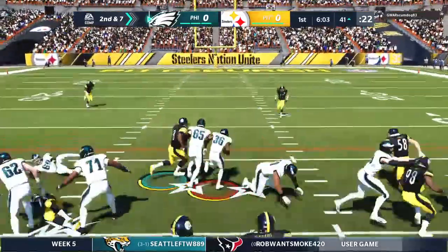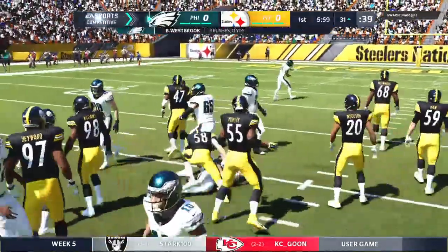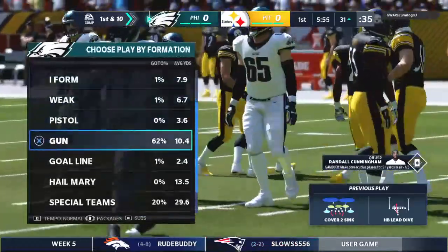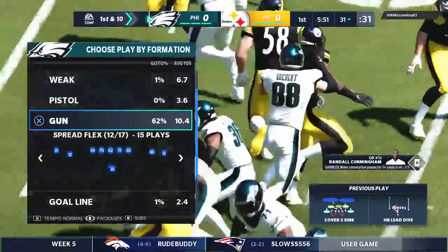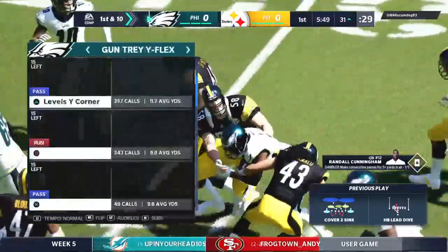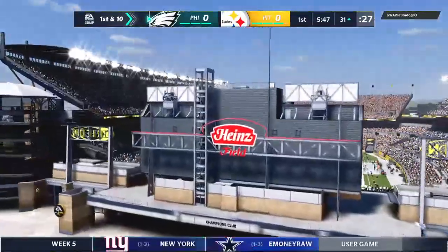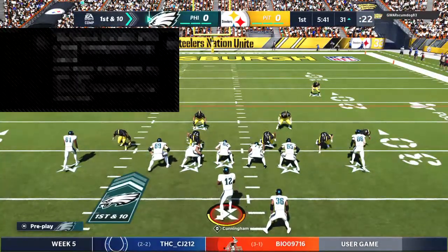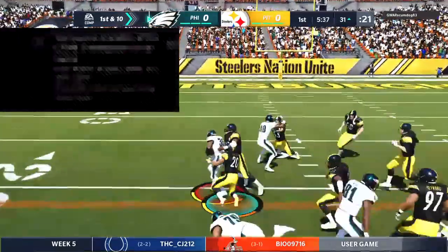Now a handoff here to his running back. And he'll get this pretty close to a 1st down as he's tackled at the Steelers' 31. They get 9 out of that one, and as a result, the drive continues. 1st down, Eagles. Scrimmage, the 31 now on 1st and 10. From the shotgun now, here's an inside give.